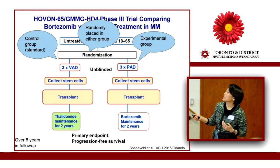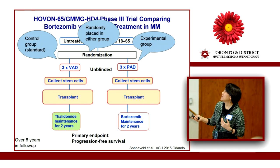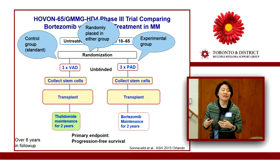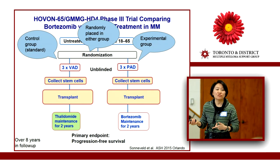So this is what we call the control group. This is the experimental group. So there are two arms or two groups to this trial, and it's unblinded. So unblinded means everyone on the study knows which group they're in. If it's blinded, it can be that the patient is blinded, so the patient doesn't know which group they're in, and it's hard to always do that, but you often blind patients by giving them a placebo or something that they can't tell what they're getting. And if you double blind, it means the patient and the treating physician don't know.